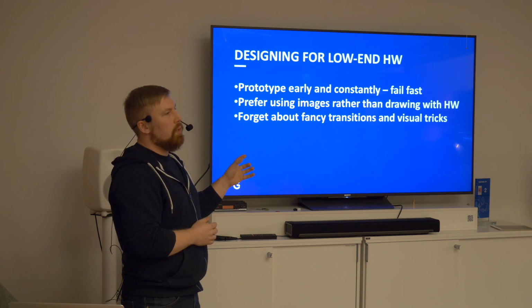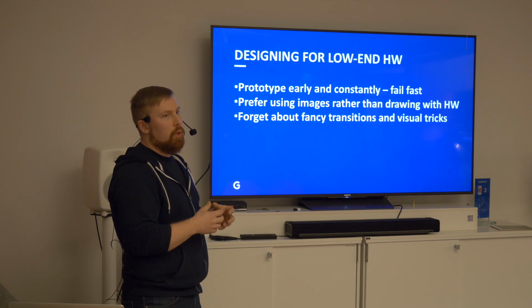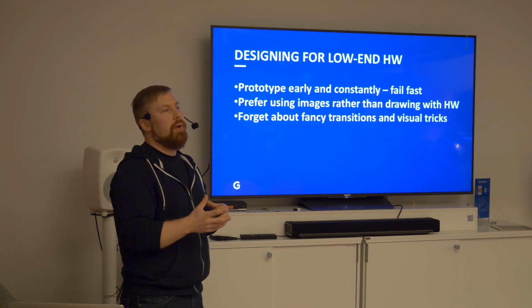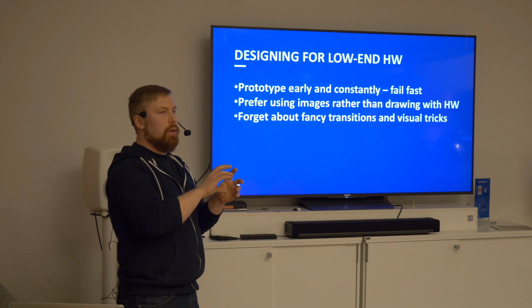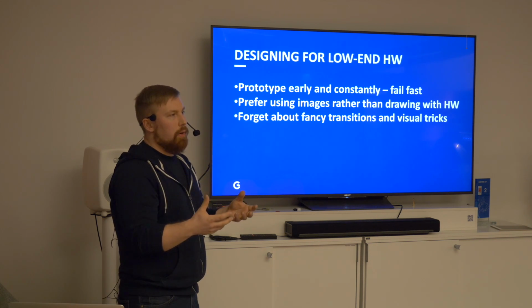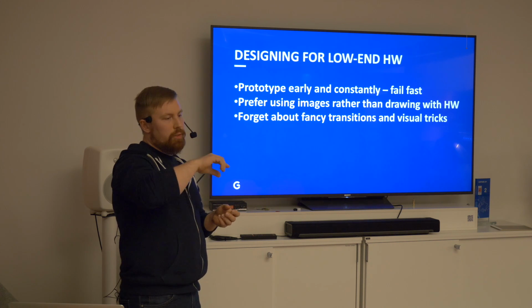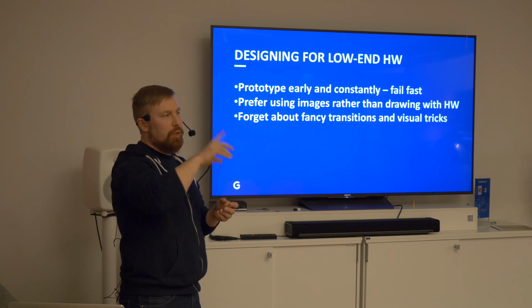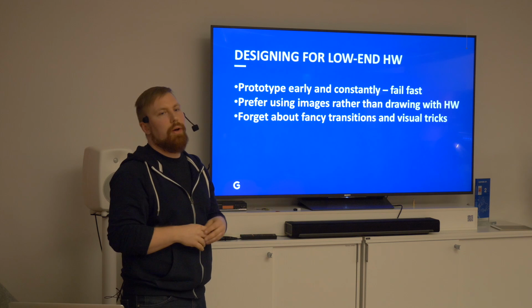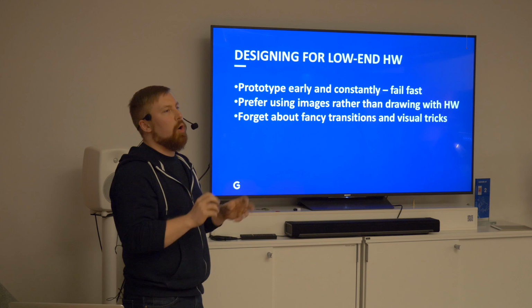So if you want to make a visually good looking user interface with very low performance hardware, it's good to prefer using images rather than drawing UI elements with the hardware. So for example, the Qt ecosystem has tools that you can use to draw square or circle like elements with the hardware, so you don't need to use visual assets, so images, as the UI components.